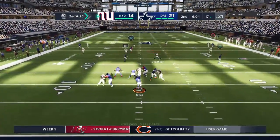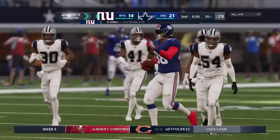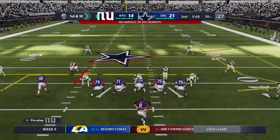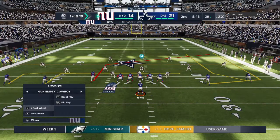Throwing on 2nd and long. Jones. And mark him down way up close to the 40 at the 39. A gain there of 21 yards. 1st down, New York.